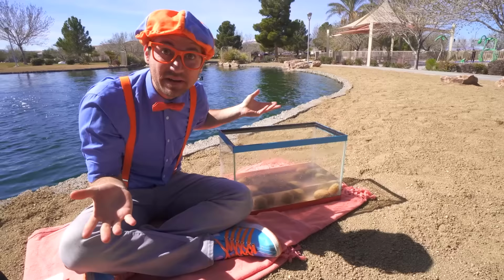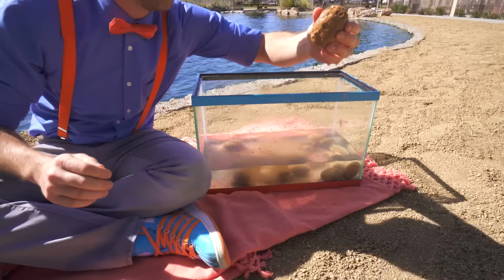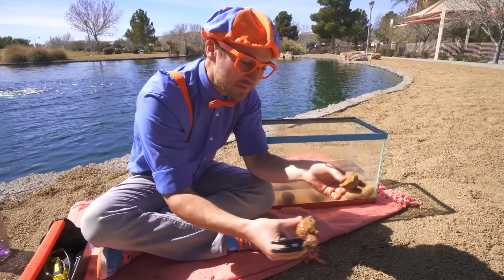Oh, I think they're ready to be opened. Okay, let's grab our tools and let's open them up. Let's see, which one should I grab? Whoa, this one looks great. Okay, let's take it and then let's use our hammer and break it open. Whoa, did you see that? It just split into two pieces. One, two.